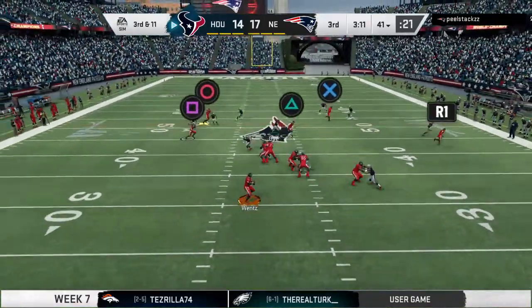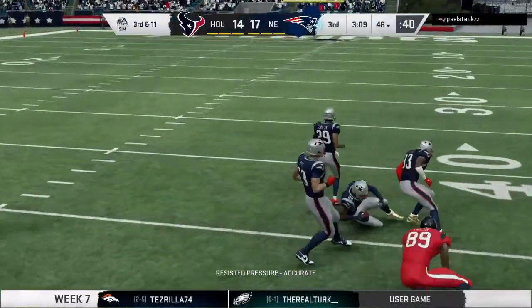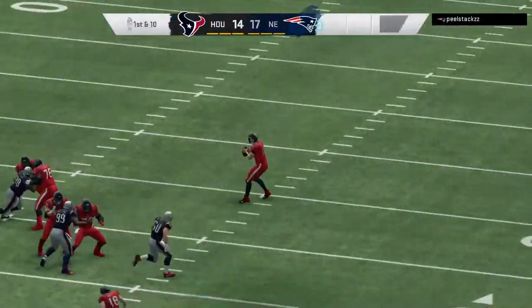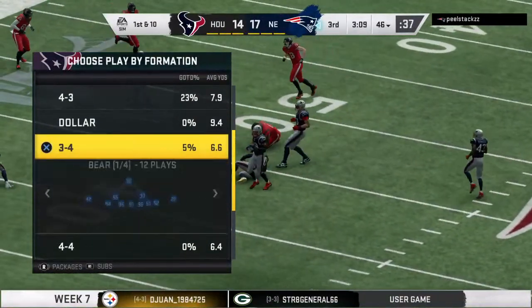From the gun on 3rd down, Wentz. Into a double team, and it's intercepted. Picked off at the 46. And they will set up shop at their own 46-yard line.